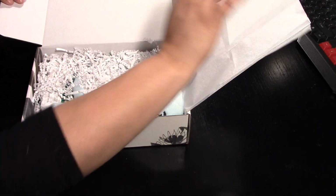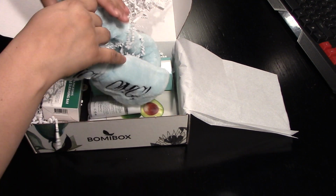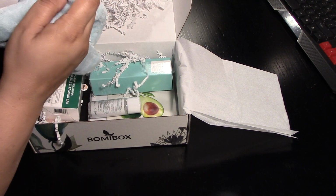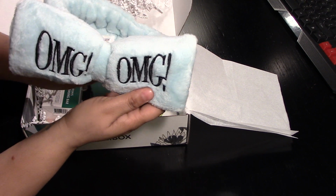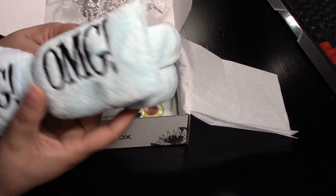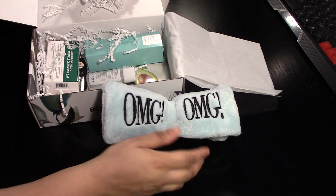Okay, we got some tissue here. We got our little dilly bobs. Aw, so cute. Oh my god, oh my god. Cute. And so soft. Oh my gosh. It is really soft.